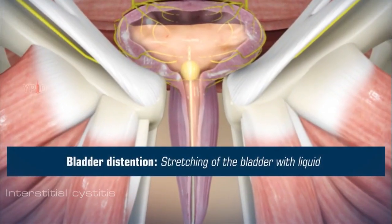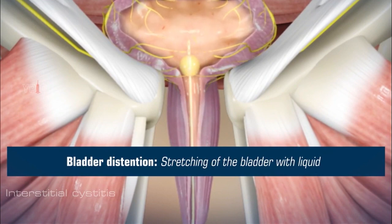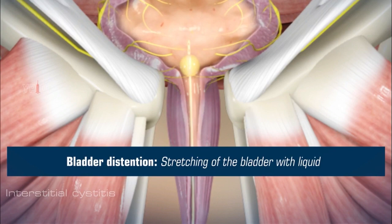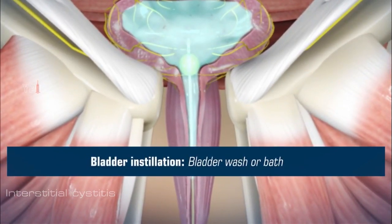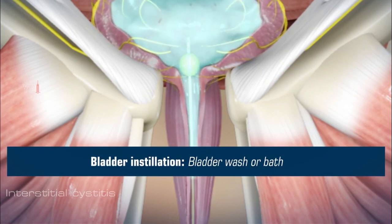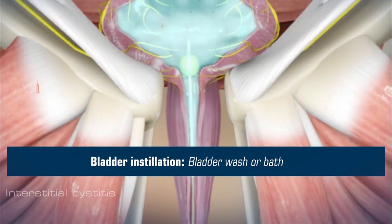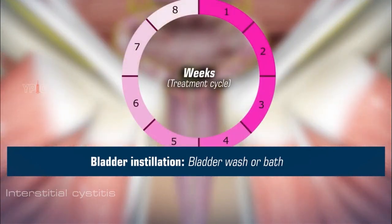Bladder distension. Bladder distension refers to stretching of the bladder with liquid to help relieve symptoms of interstitial cystitis. Bladder instillation, also called bladder wash or bath. This is a procedure during which the bladder is filled with a liquid medicine that is drained after a particular period of time. This treatment may be performed every 1 to 2 weeks for a 6 to 8 week cycle and may be performed at home.